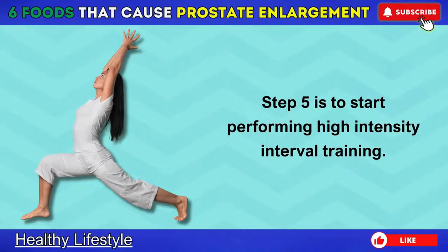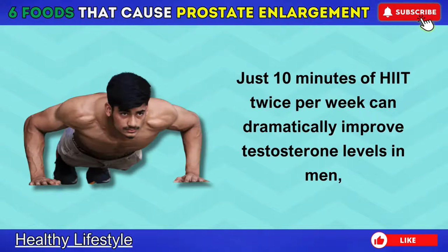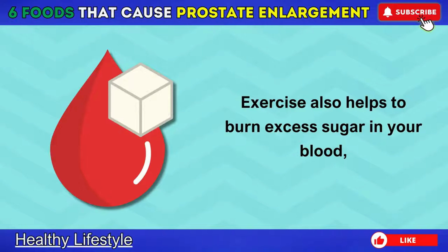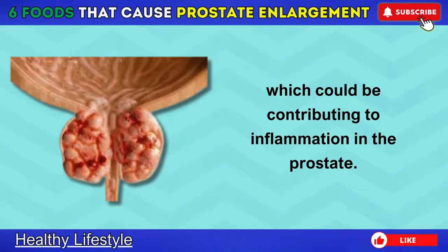Step 5 is to start performing high-intensity interval training. Just 10 minutes of HIIT twice per week can dramatically improve testosterone levels in men, helping to reduce the other anabolic hormones like DHT, estrogen, and insulin. Exercise also helps to burn excess sugar in your blood, which could be contributing to inflammation in the prostate.